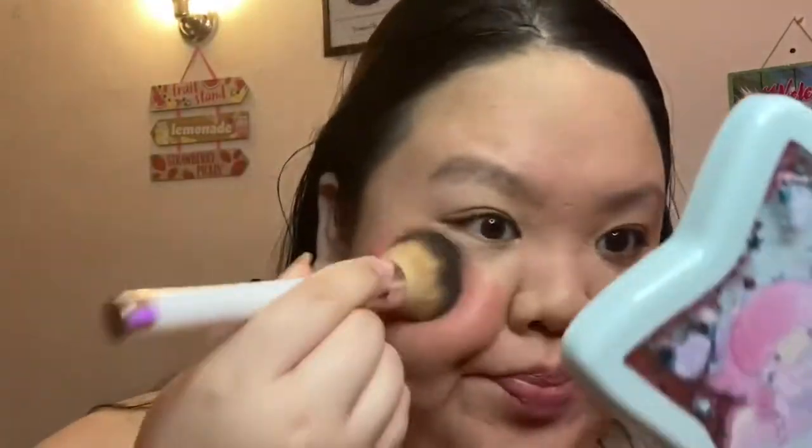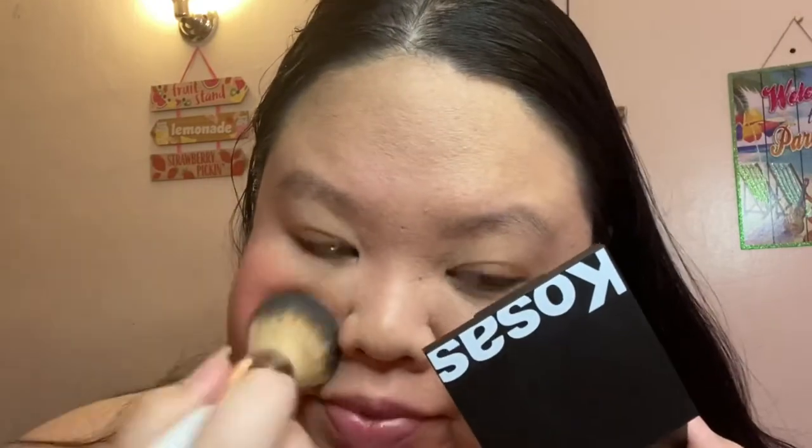If you are on the oilier side, you definitely want to skip this. I'm normally oily during this time of the month, but I'm mostly indoors and the air conditioner is really drying my skin up. I feel like that's what it is. So I'm just tapping this on to my skin. I love this blush formula. It's really nice, especially because it looks natural. It will never look cakey. You've got to blend it really nicely though, so that it doesn't sit on top of your skin. But I love this formula.